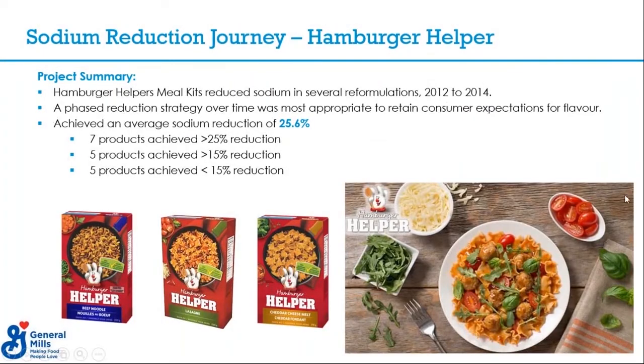So next, I just want to share an interesting case study that we have in Canada, along with the sodium reduction journey. Through the efforts that we made on our Hamburger Helper product, we wanted to showcase the sodium reduction efforts on our package. We feel very proud that 7 of our products were able to receive a 25% reduction. 5 of our products were reduced by 15%, and another 5 achieved less than a 15% reduction. It varies because the products vary, with our beef broth-based product, our tomato-based product, and our cheese-based product. That just goes to show that each product has to be addressed separately when going through sodium reduction.